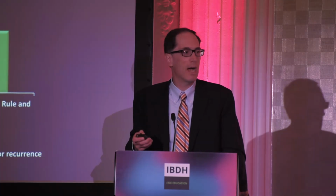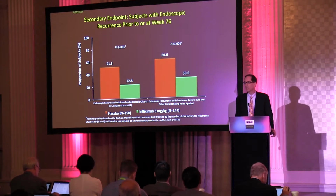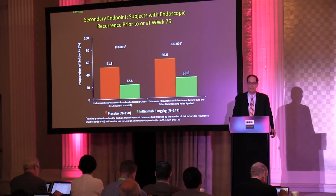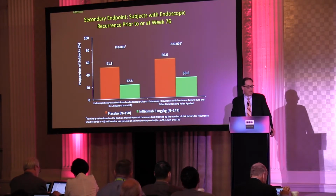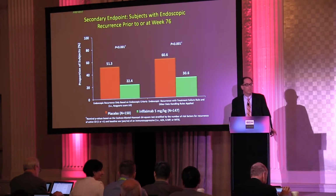If you look at secondary recurrence of endoscopic recurrence or endoscopic remission, then you start to see a separation like we've seen in other studies. So a strong biologic signal, and the orange again is placebo, blue is infliximab. We actually see a great separation between infliximab and placebo. So endoscopic recurrence is prevented, but the clinical recurrence is not.